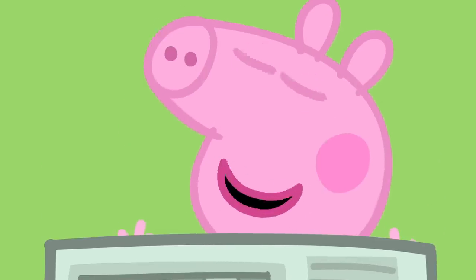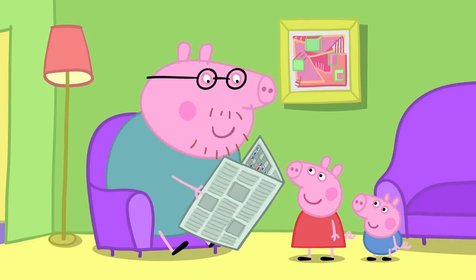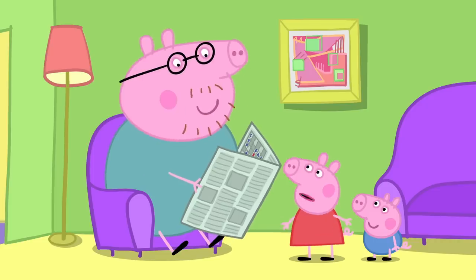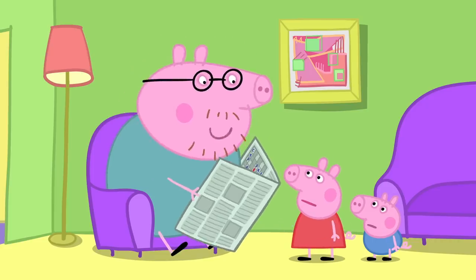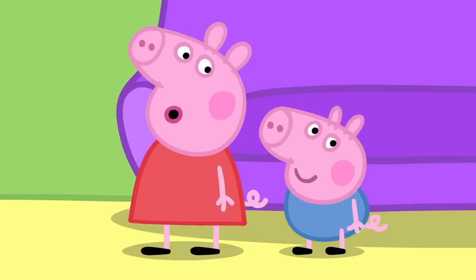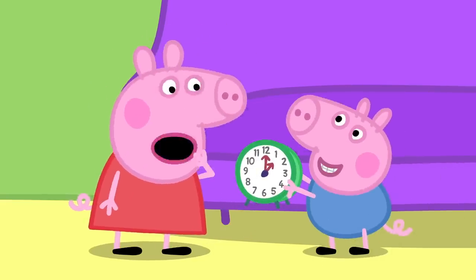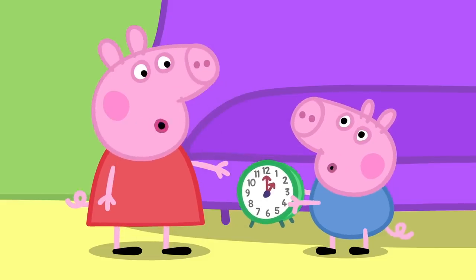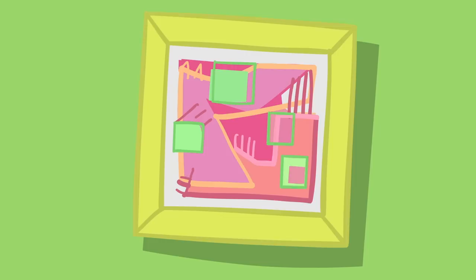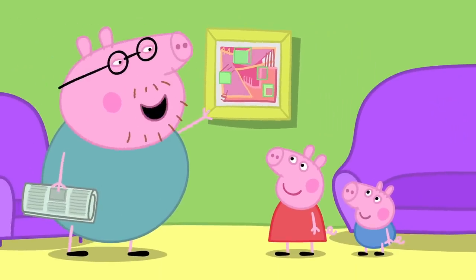Can we look for something else? Okay, let's play a looking game. Find something that is the shape of a square. A square? Yes. There must be something square-shaped in this room. Can you see a square, George? George has found a clock. That's a circle. Oh. We need to find a square. That picture is a square. Very good. You found a square.